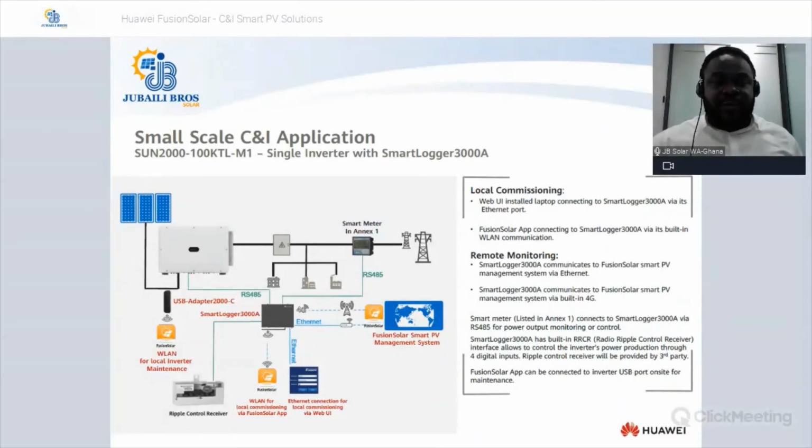And then here you have your smart meter. Now, in the case of a smart logger, take note, the smart meter does not connect to the inverter. The smart meter connects to the smart logger. Okay, the reason why I told you that the smart logger was better, because if you're using a smart logger, the smart meter now does not have to connect to the inverter. It connects to the smart logger because the smart logger now becomes your master, not the inverter. Okay, and then the smart logger now connects to the management platform.